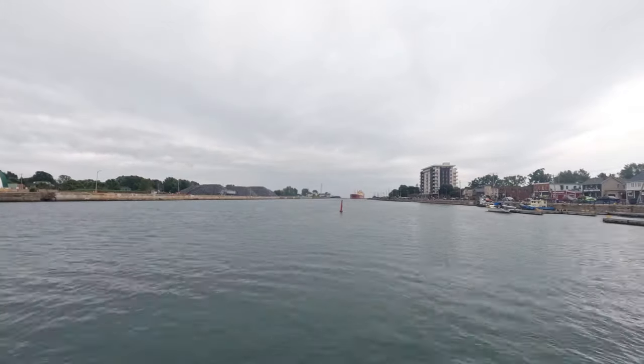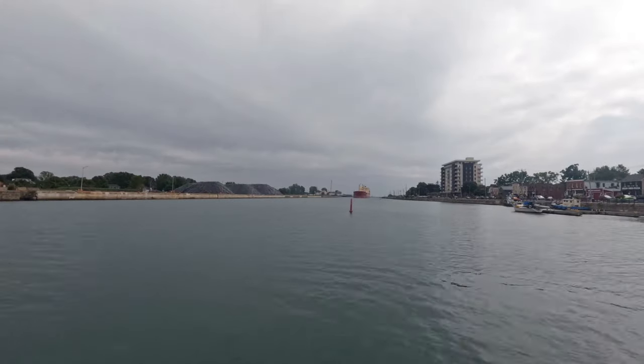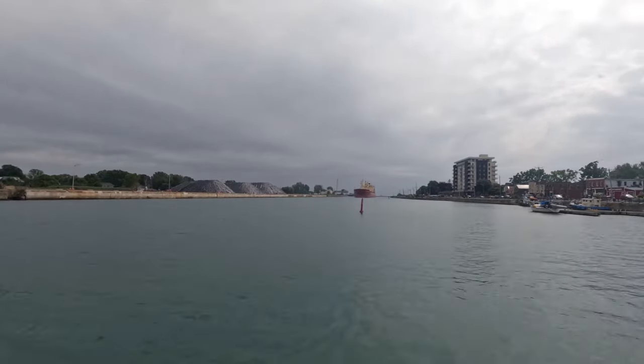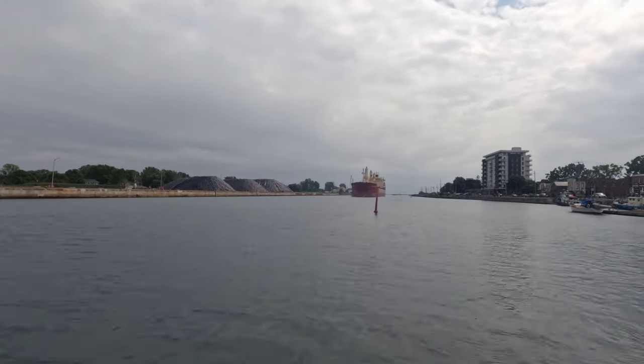Right, just coming in behind me now, the Federal Kumano. She was built back in 2003, and she's been in service for over 20 years. She's a bulk registered vessel under the Marshall Islands. The ship is primarily used to transport bulk cargo, such as grains and coals. So she's coming in now from Sault Ste. Marie, and she's making her way up to Montreal.